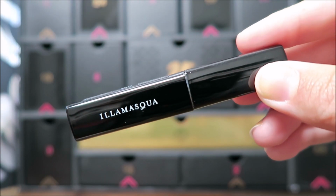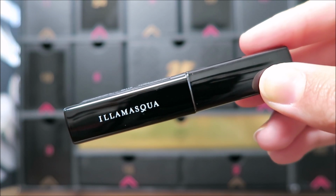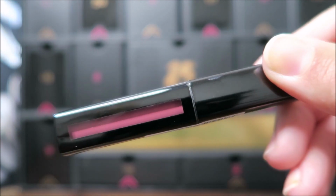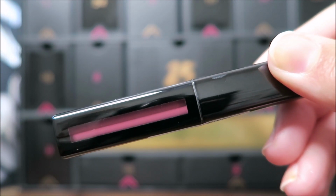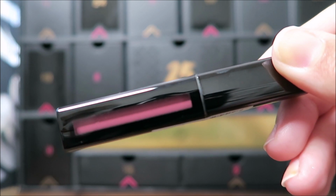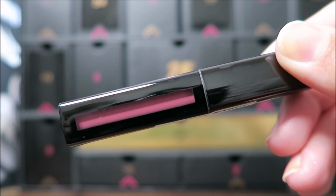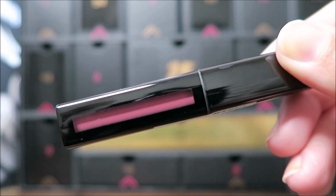Okay, so next we did get this deluxe sample size of this Illamasqua Loaded Lip Polish. It is a lip gloss, and this is in the shade Vogue, if I can tell correctly. And I will say I am pretty happy that this is a deluxe sample size due to the fact that you can hardly ever finish a lip product as it is, so I don't mind that.